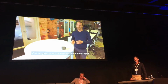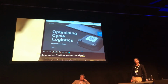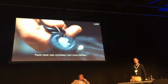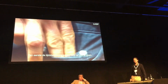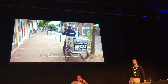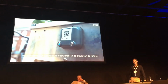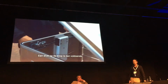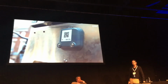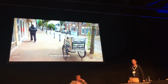They needed tools to use the cargo bikes in a better way. So that's why we developed the Pastir device. Pastir gives many advantages to our customers. The first one is really bringing down the time to lock the bike. So instead of fiddling around with 2 keys, opening the bike and box lock, the system identifies when they're close to the bike, and then they just press buttons. At every delivery, we save them 25 seconds, and they do from 100 to 150 deliveries per day, so we save them a lot of time.